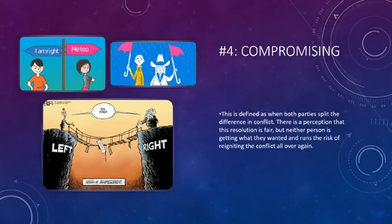And can both people be right in an argument? We've talked about this before, agreeing to disagree. Does that mean both parties are right? No. It just means that you have a difference of opinions. So how can you compromise in a conflict successfully?